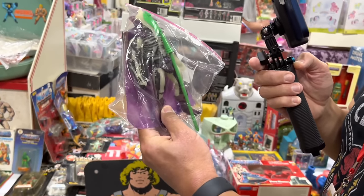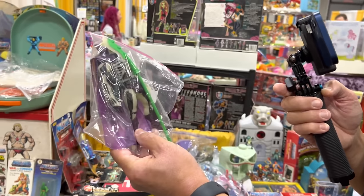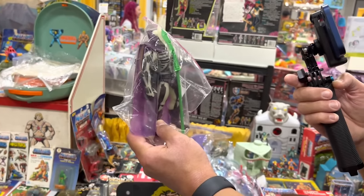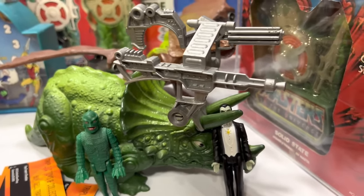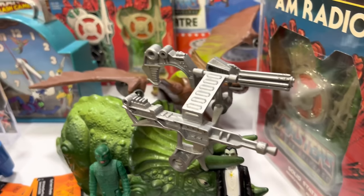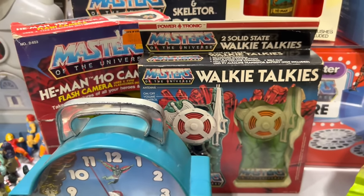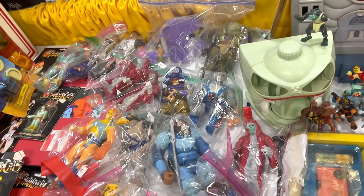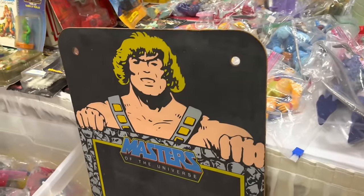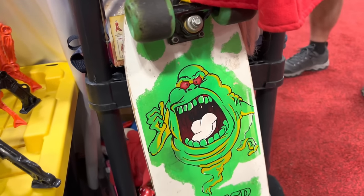I was after this for so long. When I was heavy into classics, it's the Scareglow Mochi Classics. Look at this piece. One day you will be mine. This clock, walkie talkies, there's some Thundercats. Ooh, look at that chalkboard. That is sick. Pretty cool.